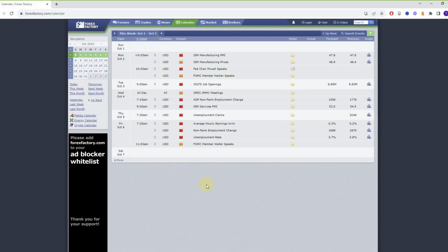Going to the news events for this week, we actually have red potential high impact events every day for the next week. This is Central American time, so 9 a.m. on Monday morning, that's 30 minutes after open, we have the manufacturing PMI, and then one hour later at 10 a.m. Central time, we have Fed Chair Powell speaks, or I think it's more of a roundtable discussion and questions from the audience.